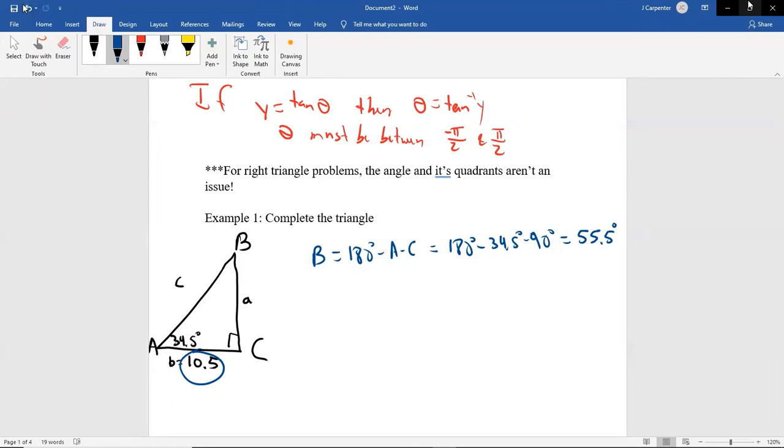But for now, what we got to think about is, all right, we know these two angles and we know this length. We can choose to find A first, or we can choose to find C first. No one cares. I'm going to choose to find A first. So I'm going to go after A first. And I can't just say A equals blah, blah, blah. We're going to have to do some trigonometry and some algebra.